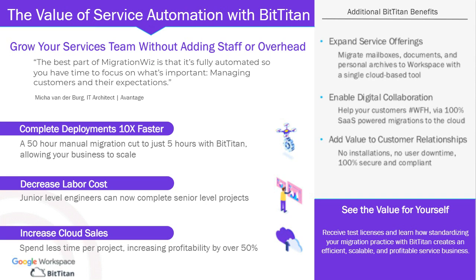So imagine what you and your engineers will be able to do with this tool in your hands, right? You'll be able to save a lot of time and get those services out faster. And in doing that, you're going to be able to scale your business and get to more projects in a faster way. This is going to allow you to enable more service offerings, right? If you're a first-time Google partner or even a long-time Google partner, expand out. Don't just migrate mailboxes. Migrate the rest of their data stack, the documents, the archives, the PSTs. These are all new revenue services that you can charge for with your offerings.